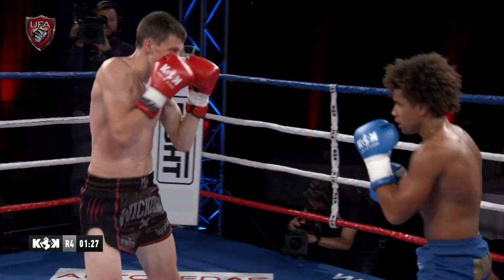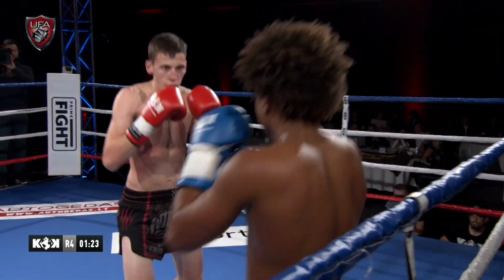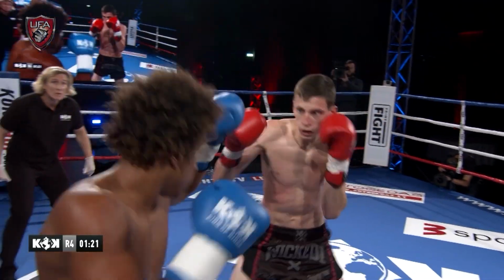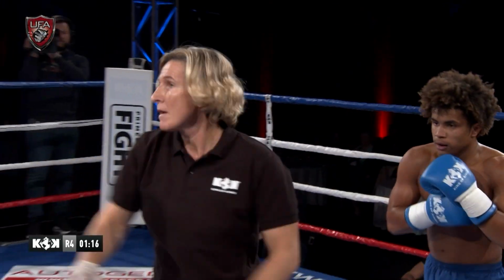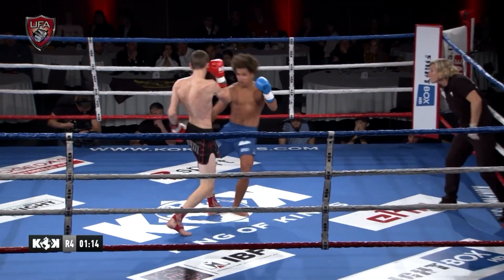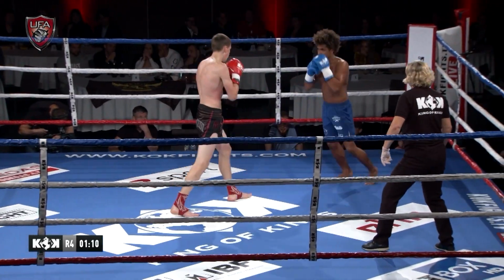He's still throwing hard in there, though. Very, very hard. Still got that power left. So the knee, even though it hurt, has certainly not had the effect of slowing him down at all. So this kid can take a shot as well as dish one out.